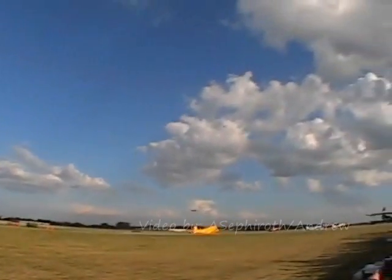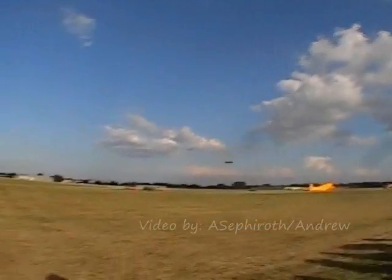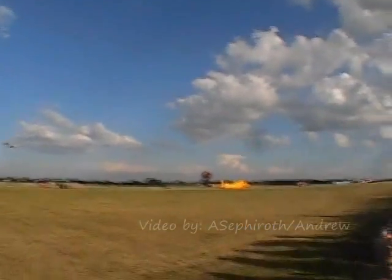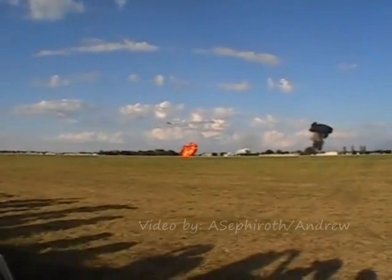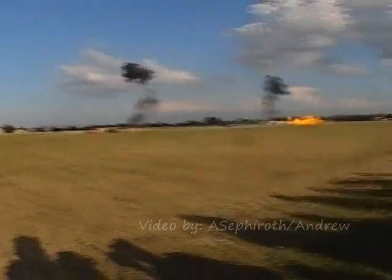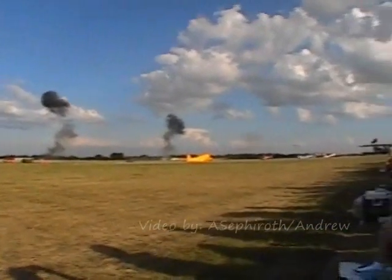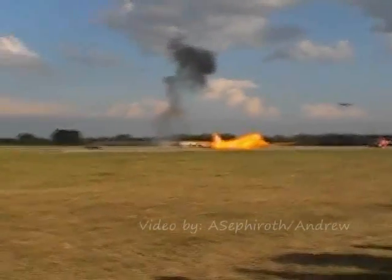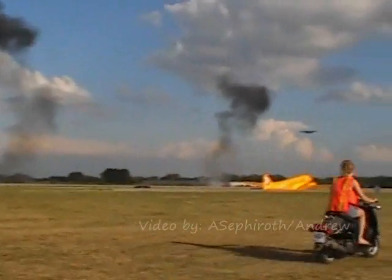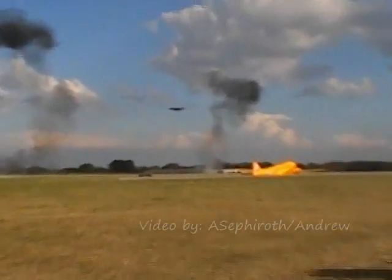All right, bomb bay doors are open on the Doolittle Raider B-25. Built for the Royal Air Force, a little over 800 were given to Russians for work. The Russians were working at the Eastern Front.